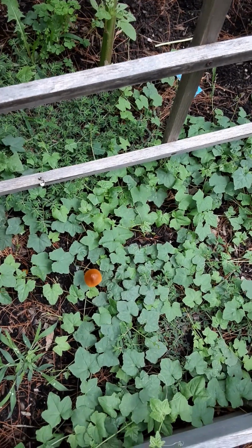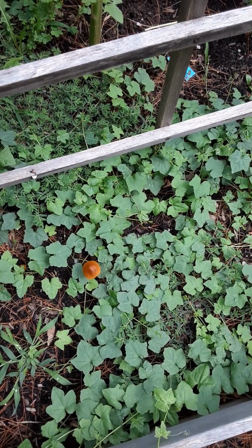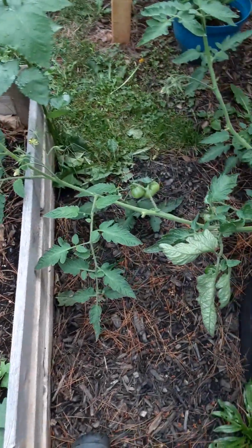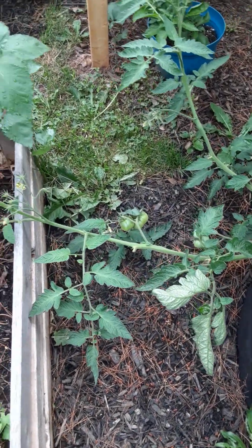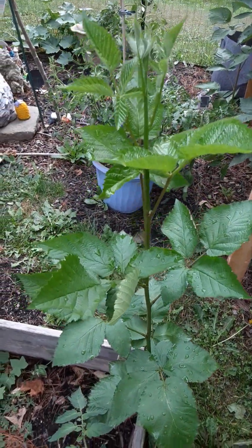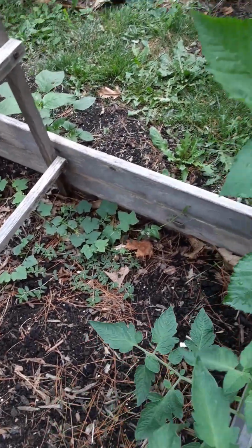Okay. This down here, I believe that's cucamelon. That's down there that just came back by itself. Like I said, tomatoes are out everywhere. And this blackberry bush is just shooting up shoots everywhere. So that's what that is. All right, excuse me, little fella.